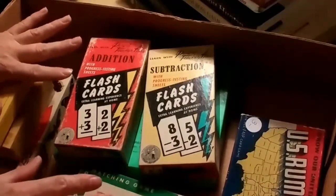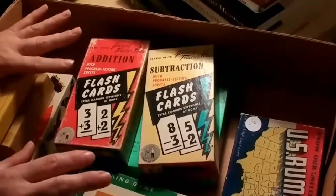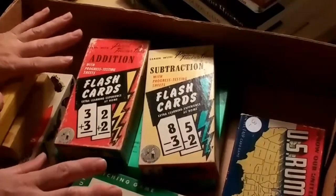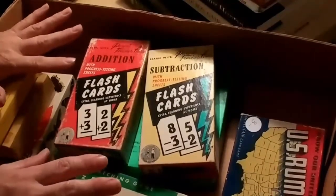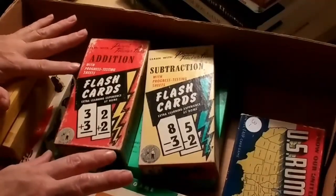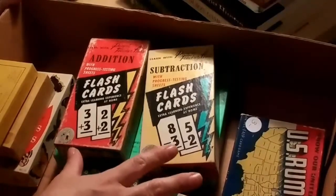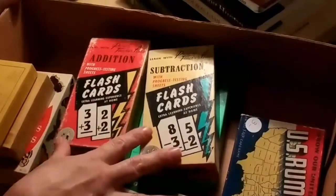I didn't get there right when it opened, but that's my tip for these: check out the places that you don't think you would find something, especially if you can divide and conquer, like the garage. If you're not interested in tools or any of that kind of stuff, just go, because you never know what's going to be in there. It could be treasure like this.